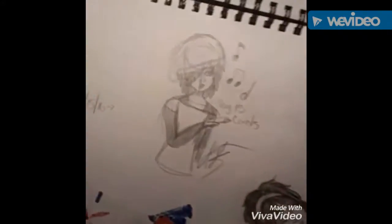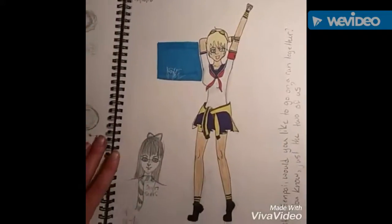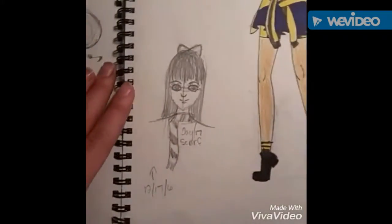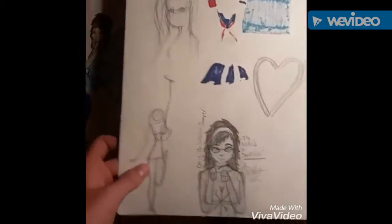And day 15, which is Carols. And I was just practicing something. And this is Asu, the sporty one. And then this is day 17, which was scarf. And then this is just a bunch of random stuff.